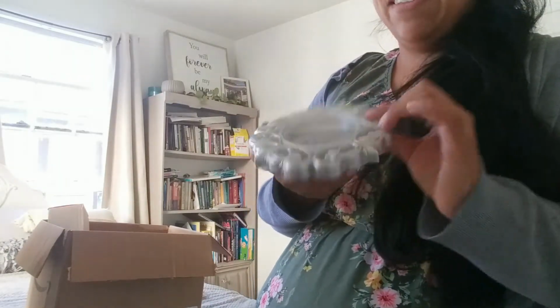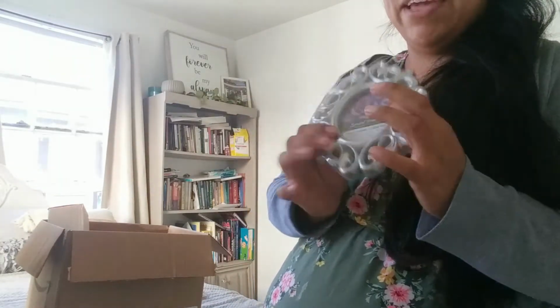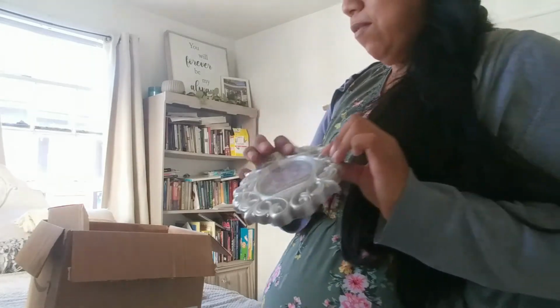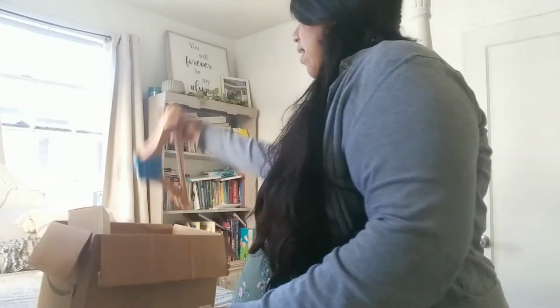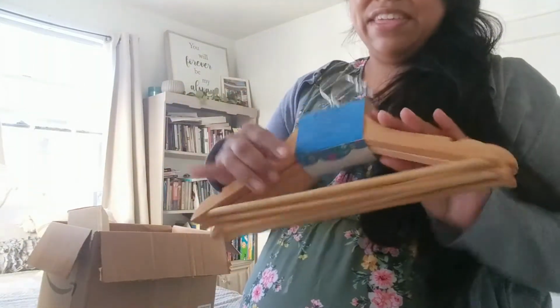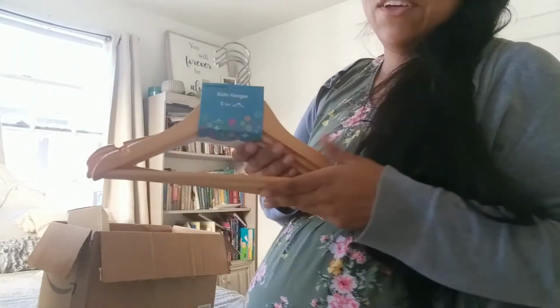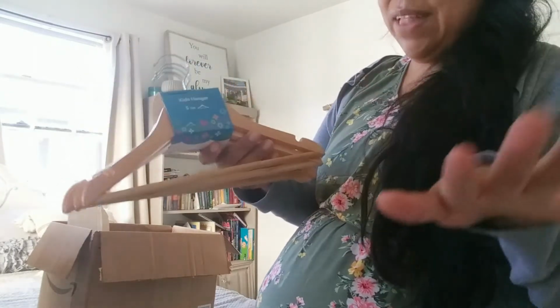And then I found this cute little picture frame at the dollar store, which I don't know if I'm going to keep it gray or if I'm going to change it to like a little gold tone. Haven't decided if I will be doing some painting on this. And then I have some cute little wooden hangers that I found on Amazon. And I'm going to use it to hang up or display the clothing that has a little sentimental value.